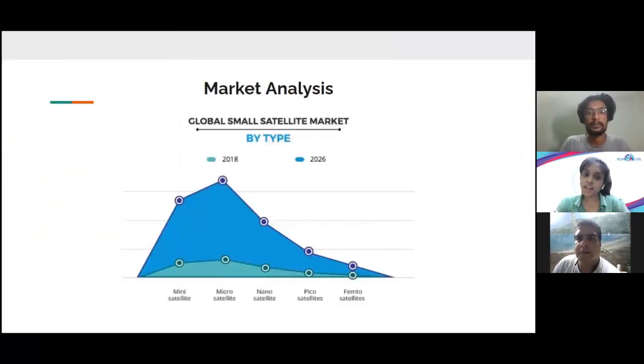Thank you, Anand. As per the market analysis and the economists, the price and the income for the global small satellite market is about to increase, as the trend shows from the year 2018 to 2022. By 2026, we can see here a comparison of the market from 2018 to the predicted 2026.